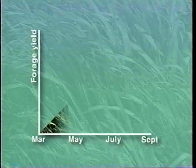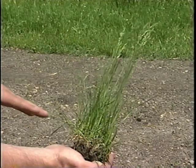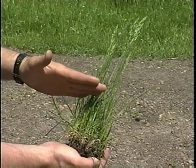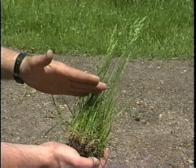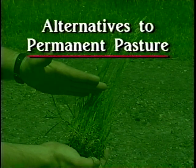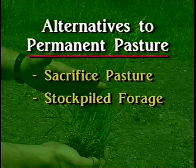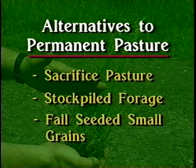Excessive early grazing of summer pastures may adversely affect forage growth for the rest of the summer. So, during early spring, animals shouldn't graze until forages are at least 3 to 4 inches high. This can be a difficult decision, particularly under muddy conditions. Alternatives to placing animals on permanent pastures too early include the use of sacrifice pastures, that is, grass-legume pastures which can be easily renovated, stockpiled cool or warm-season grass species with or without legumes, or fall-seeded small grains such as rye.